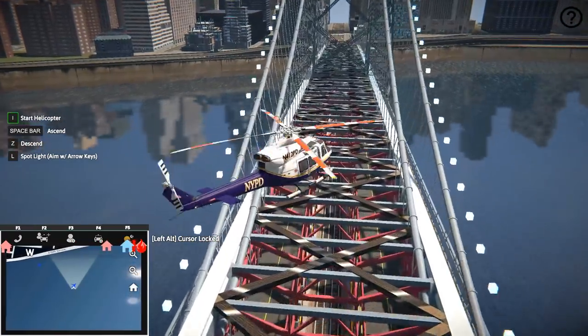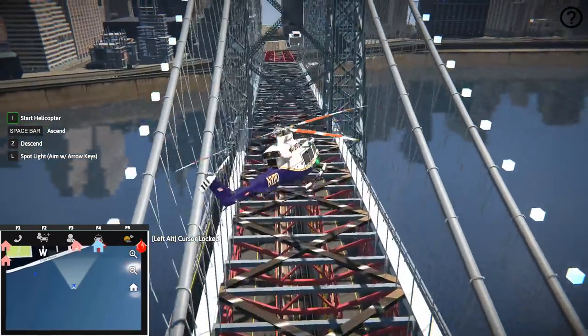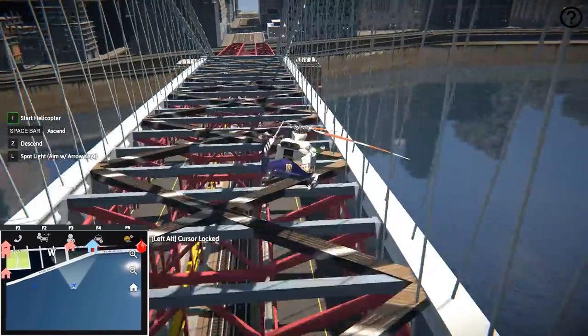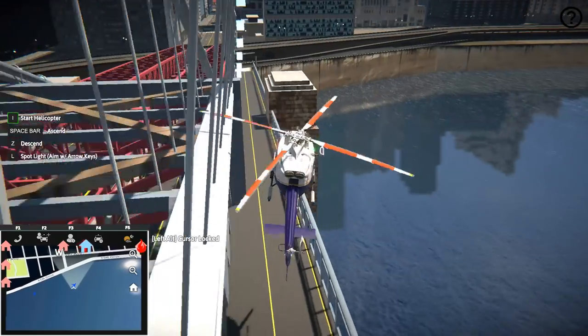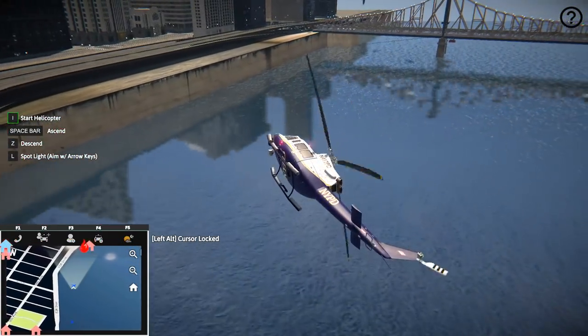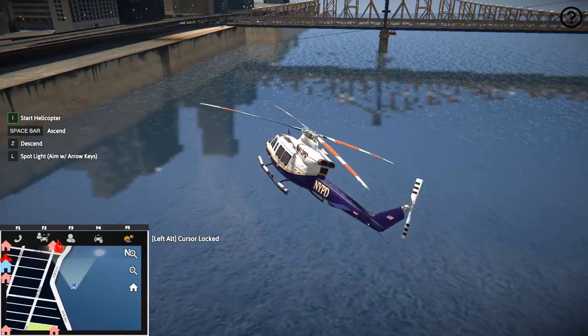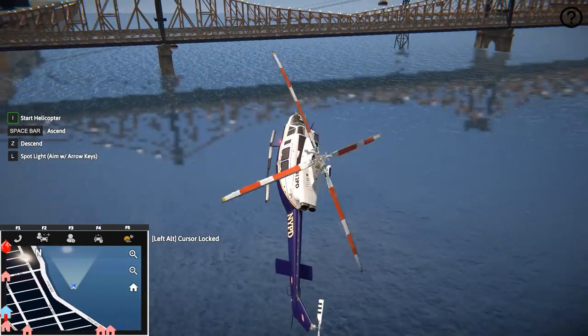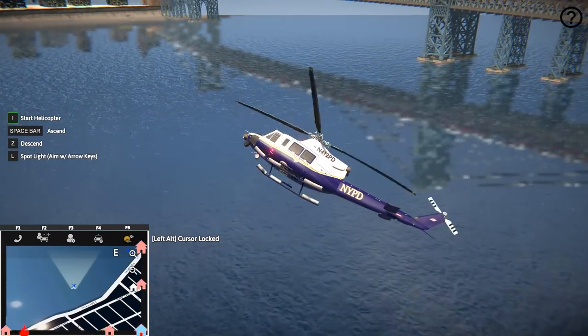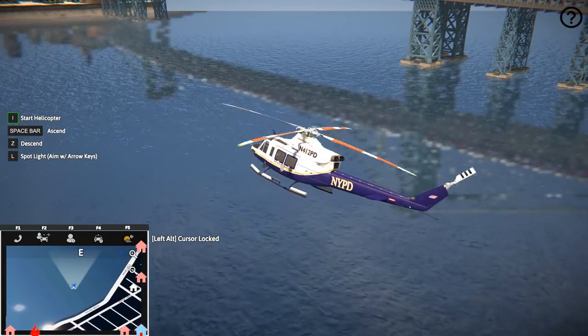All right, we're dead. I did not want to come through here. Whoops! Oh my goodness. They're going to take away our helicopter license here, guys. Oh my god. All right, let's try one more time. We done crashed into everything that we could crash into, guys.